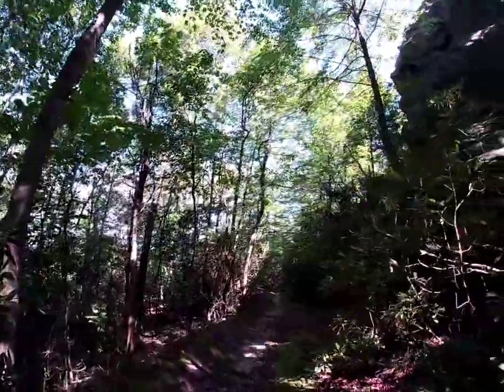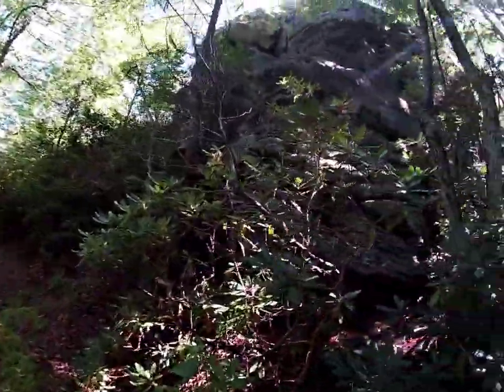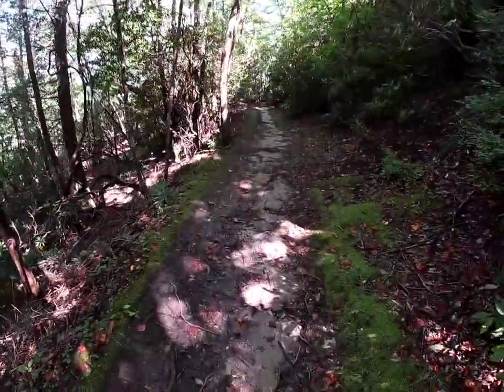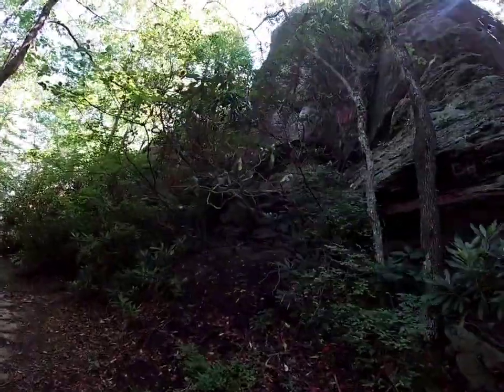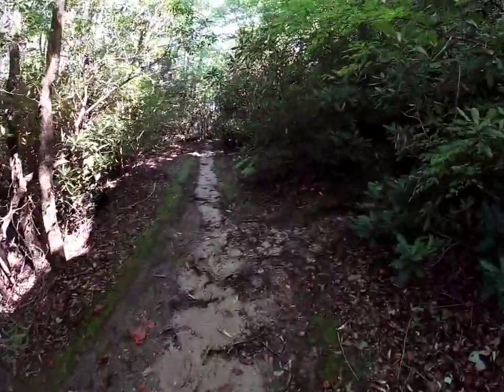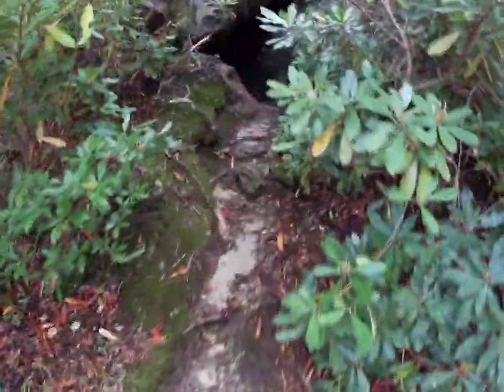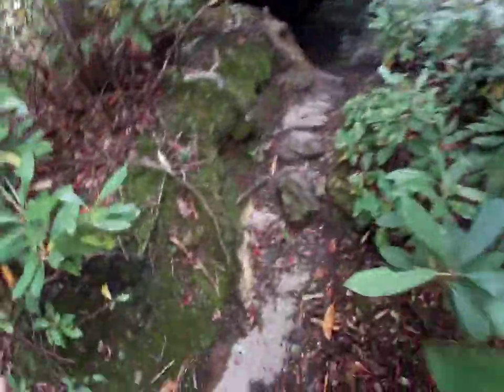Step here. Okay, there we go. Now this is the main trail. This will lead you back up to the parking lot where I started. The trail that I took you down to this rock area is just a little offshoot. Now over here is what I enjoy. Now this, if there is a habitat for Bigfoot, Sasquatch, this is it. In my opinion, this is it.